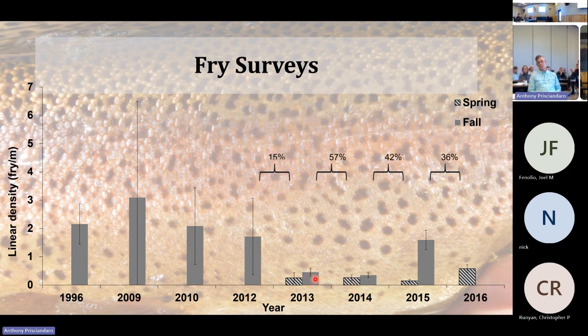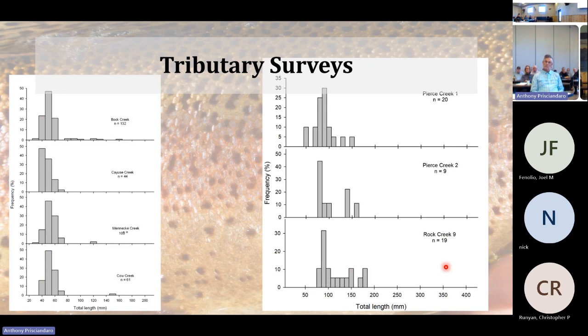And so you do see some variation in these overwinter survival proportions. Like I said, in fall of 2015, we see this kind of marked increase compared to the spring of 2015. And then this is kind of the end of this data set.